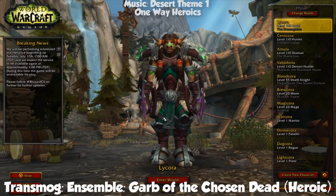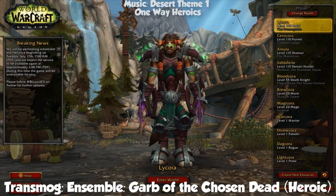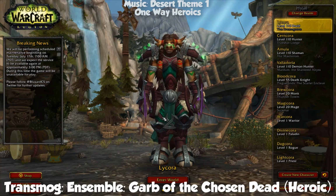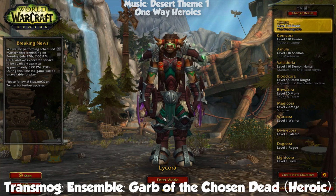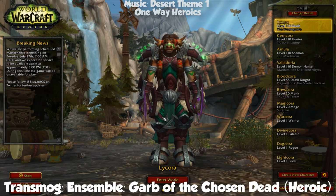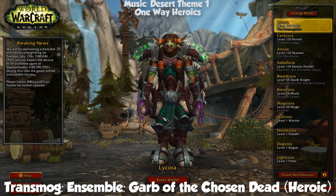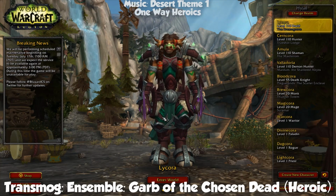So, here's my druid. This is the druid I had when I was on Airy Peak. This is Lycos, whose name is now Lycora, because I decided to make her a High Mountain Tauren. This was when High Mountain Tauren had just come out, literally right after they came out. And when I transferred her, I was like, ooh, I could be a High Mountain Tauren. I have them unlocked because I didn't care about the heritage armor. And I knew if I did another High Mountain Tauren at some point, I could get the heritage armor that way.